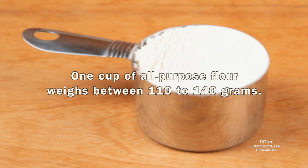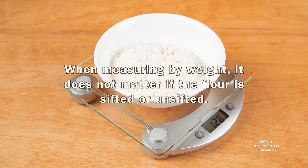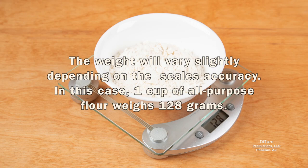1 cup of all-purpose flour weighs between 110 to 140 grams. The difference depends on the brand of flour, how you fill the measuring cup, and whether or not the flour was sifted. When measuring by weight, it doesn't matter if the flour is sifted or unsifted. The weight will vary slightly depending on the scale's accuracy. In this case, 1 cup of all-purpose flour weighs 128 grams.